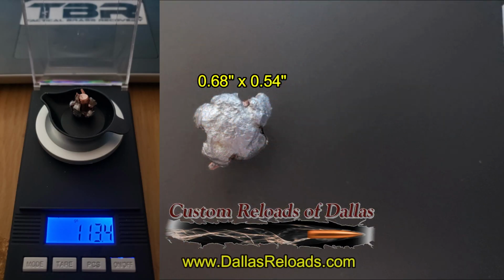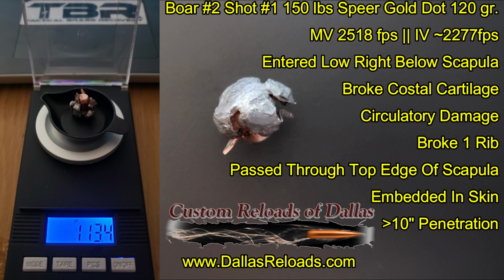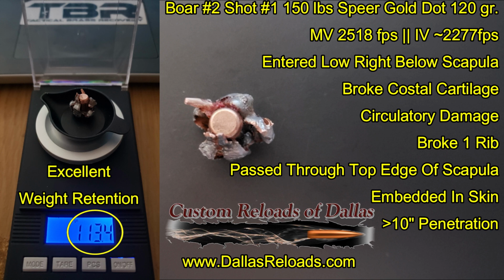In looking at the first shot in boar number two, it expanded quite nicely. It also impacted at about 2,277 feet per second, entering below the right scapula, breaking costal cartilage, which connects the ribs to the sternum, did circulatory damage, broke a rib on exiting the thoracic cavity, passed through the top edge of the scapula, and embedded itself in the skin after about 10 inches of penetration or so.